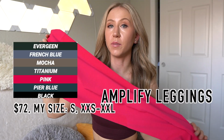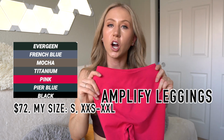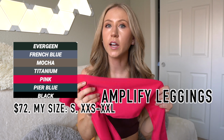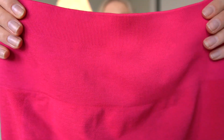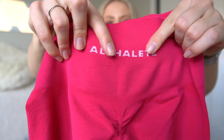Anyways, let's start out with the Amplify leggings. So the Amplify leggings are $72. I think we know the drill on what these are at this point, but they're a seamless legging made of a soft, non-itchy seamless material, and it's a little bit on the delicate side of a seamless. So it's not going to be a super thick seamless like the Success leggings on Amazon or a Gymshark thick seamless. There's a 3-tiered waistband. Each layer gives you a little bit more compression and an embroidered Alphalete logo in the back. And then we have the scrunch side panel detail, and they are a 26-inch inseam.